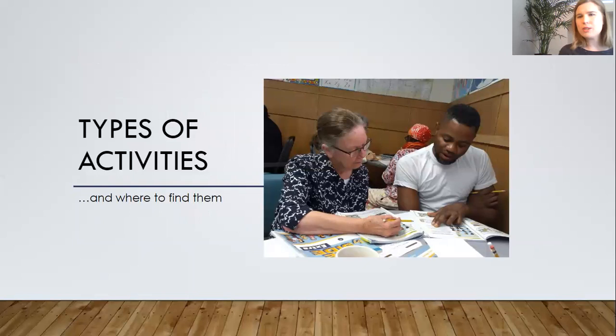So we're going to get into some types of activities, and I'm going to try to remember to tell you where to find them in the book. We'll see how I do with that. But we'll at least go through some examples of the different types of activities. We won't get into every single one, but just some of the common ones, and we'll also focus on some that people tend to struggle with a little bit more.